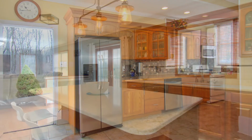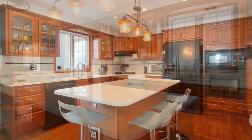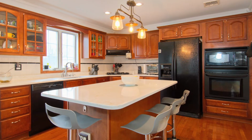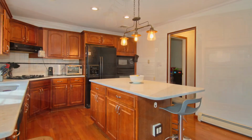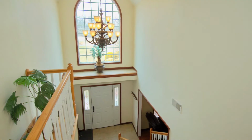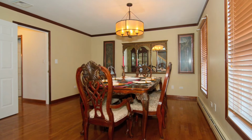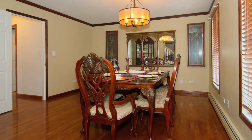Many fine features communicate elegance, including a spacious kitchen with center island, cherry cabinets, solid surface counters, tiled backsplash, and recessed lighting. The home features hardwood floors throughout, accented by crown moldings, a unique master suite with spa bath and master kitchen. Entertain family and friends in the formal dining room.